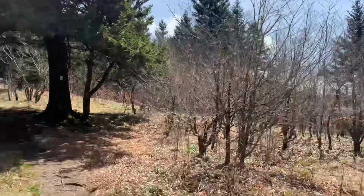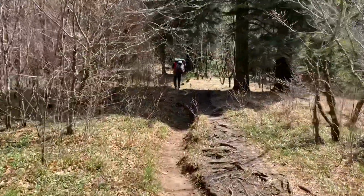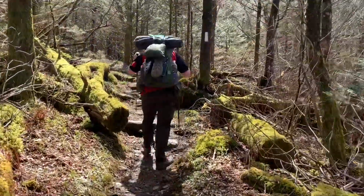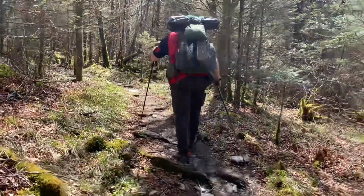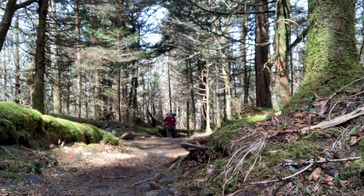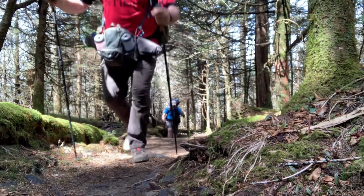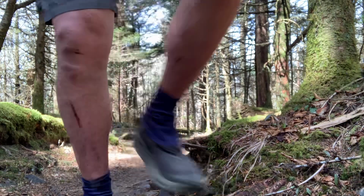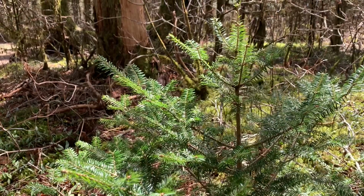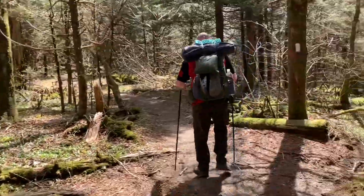Leaving the Double Springs Gap shelter and heading to Clingman's for the long 3-mile climb. Awesome. 2.2 miles to Clingman's Dome. Awesome.